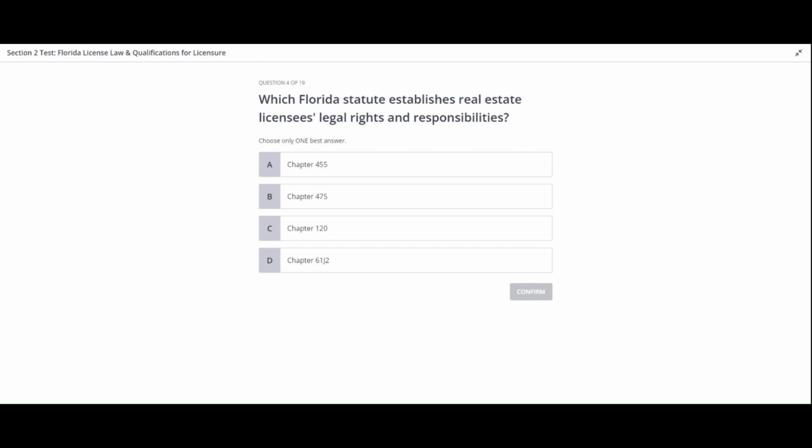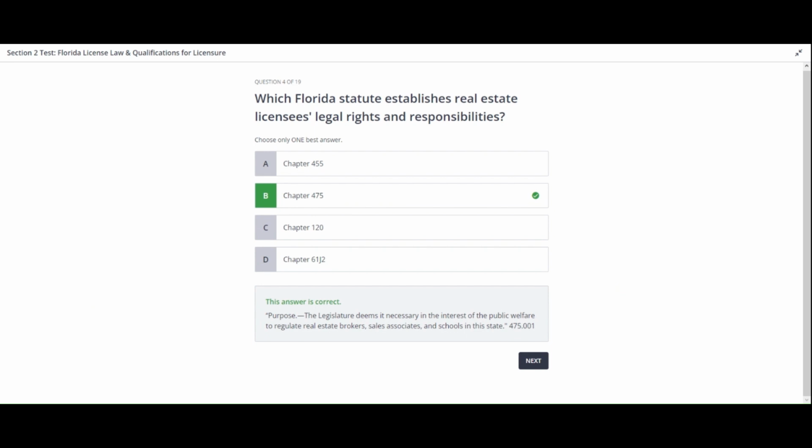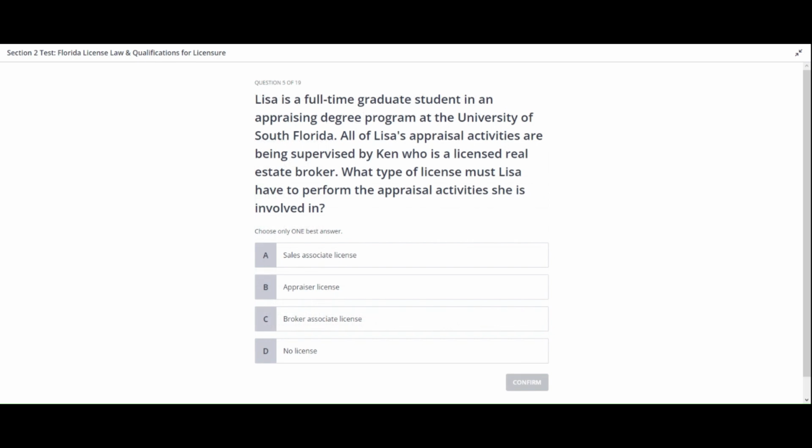Alright, time's up. So the correct answer for this question is B. Chapter 475. Yup, that's right. The legislature deems it necessary in the interest of the public welfare to regulate real estate brokers, sales associates, and schools in this state. Question number 5.